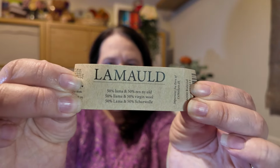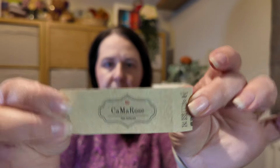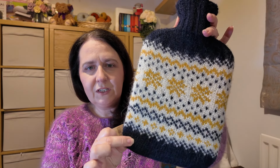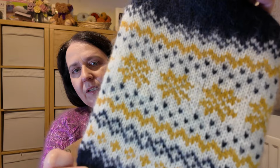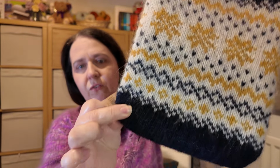So I used the same yarn as Casey, which is the Lamold Camarose. So this is 50% llama, 50% virgin wool, and 100 meters, so DK weight. And this is the hot water bottle cover. Isn't it gorgeous? And it only took a couple of evenings to complete. Once you get into the colour work, it kind of just takes off.